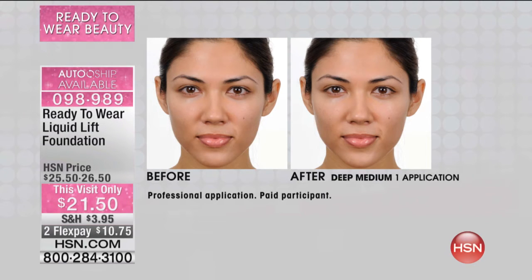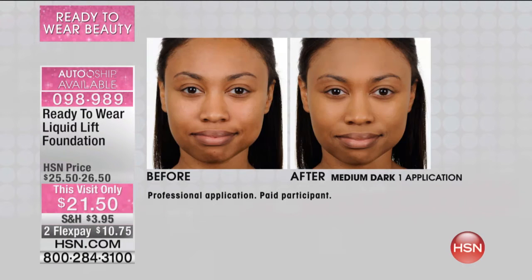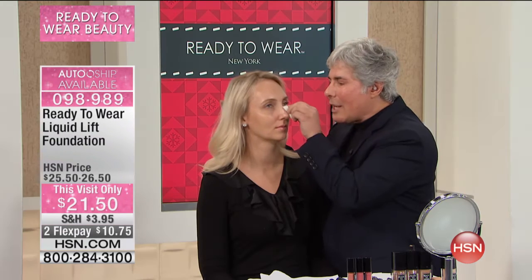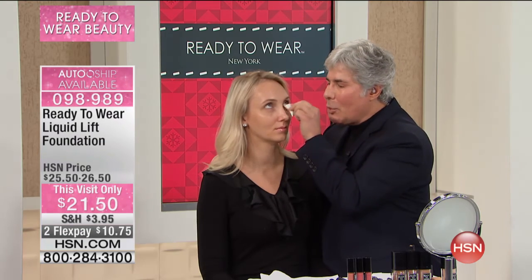So if you've got the dark circles around the eyes, you're going to use this right underneath the eye area. If you've got the redness around the nose, it gives you that flawless look to your complexion. It does. It makes your pores look absolutely invisible. And I can go under the eyes. Now look at Maria. Maria's a beautiful girl, but she has very dark circles under her eyes.